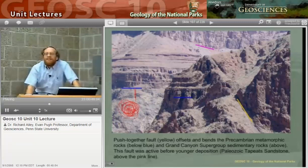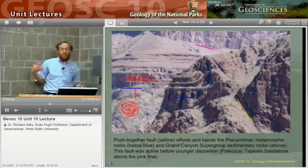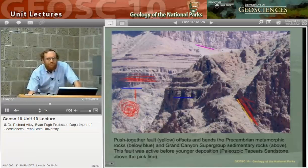And then those sediments are broken by a fault, and this yellow line on the side is actually an earthquake fault. This particular one is a pushed together thrust fault, and you can see where it bent the rocks. So it actually was dragging the rocks with it as it went. So you can follow those layers around there. And you follow that fault, and up here someplace there's an erosion surface, an unconformity, and the fault doesn't go through that.